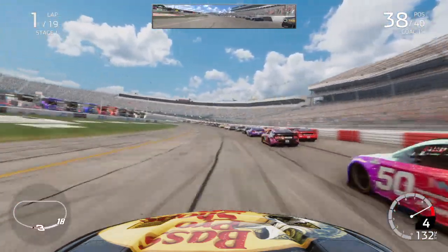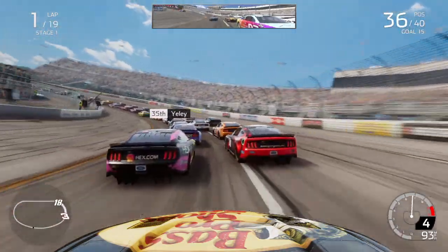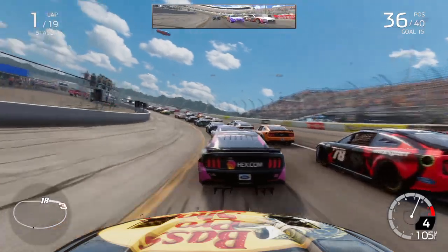A pretty good start. We're going to send it down to the inside here. In turn number 1, a little 3 wide action. Got a little tight there. We made it work.